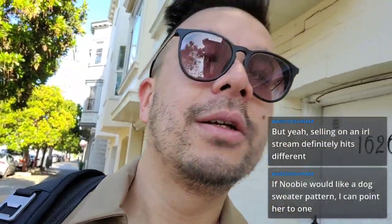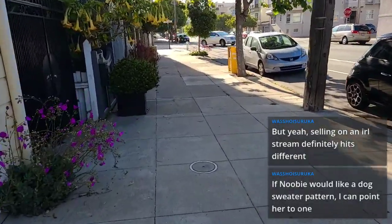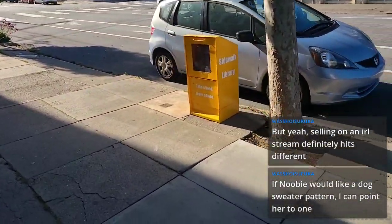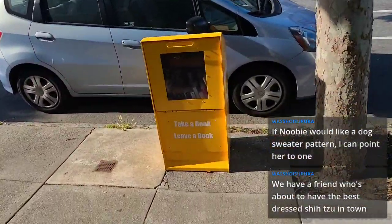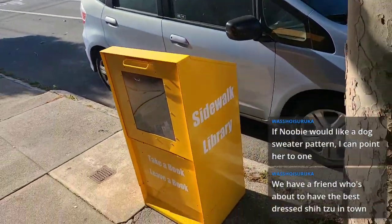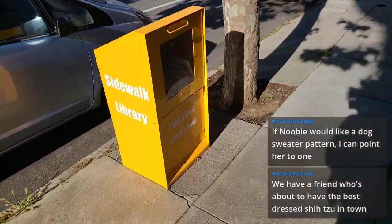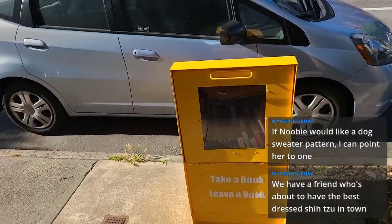Wait a minute. Did I just find another sharing library on 7th and Aboa? I don't have any more books. Wait. I have one more book. This book I might get some criticism about. Take a book, leave a book. Sidewalk Library. This thing looks nice and sturdy. I like the yellow color on it. It stands out and it looks well made, and it's very appealing.